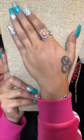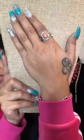Comment brown crackle if you need to add this ring to your collection. Ginger, you too. Oh, you guys are going to get it.